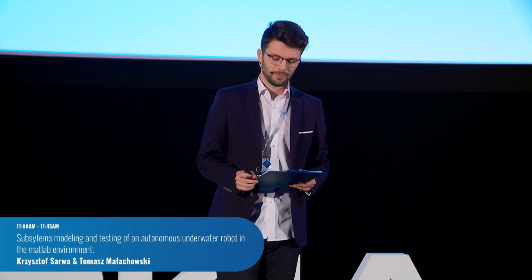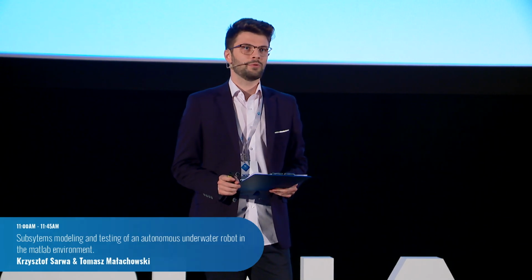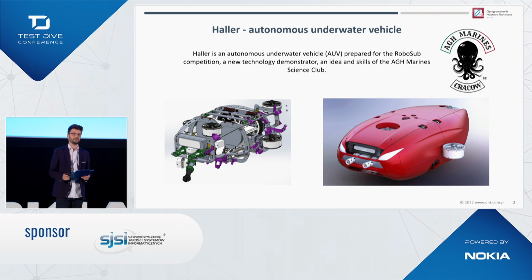As a science club, we are building underwater robots since 2018. Our first project was a remotely operated underwater vehicle. And right now we are working on an autonomous underwater vehicle named Haller. While creating our robots, we design most of the things ourselves and try to introduce new and innovative ideas. We have designed the entire structure of the robot, its platings, electronic diagrams, a new drive system that uses less energy, and thrusters that are more effective than most of those available on the market.